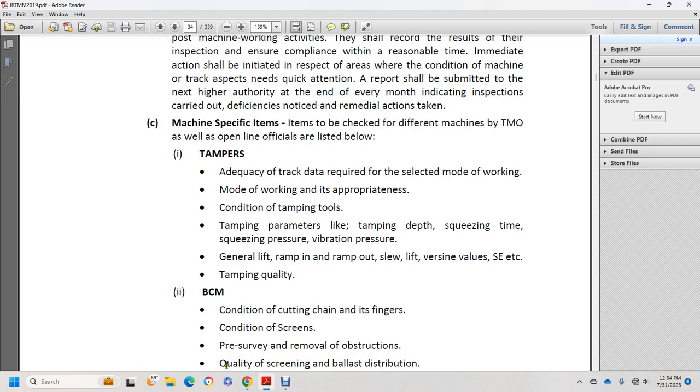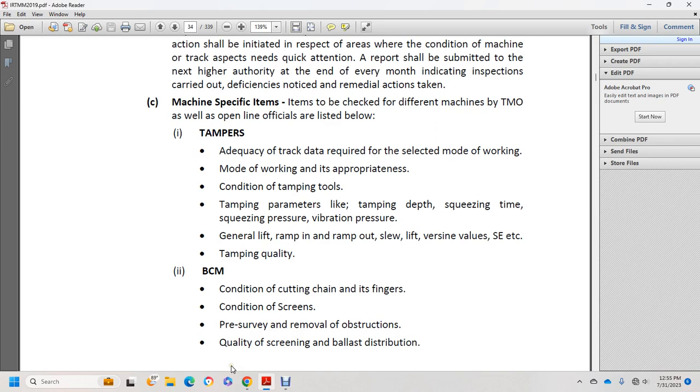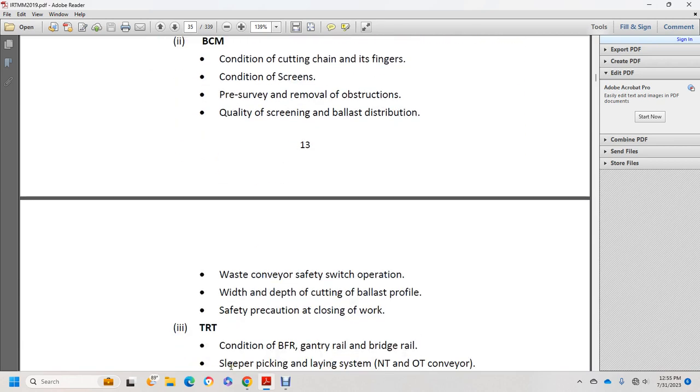BCM: condition of the cutting chain and the fingers, condition of the screen, pre-survey for the removal of obstructions, quality of screening, ballast distribution, waste conveying, safety switch operation, width and depth of the cutting over the ballast, profile, safety precautions, and closing for the work.